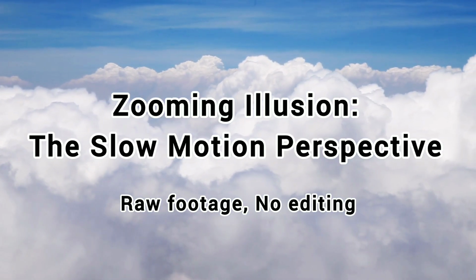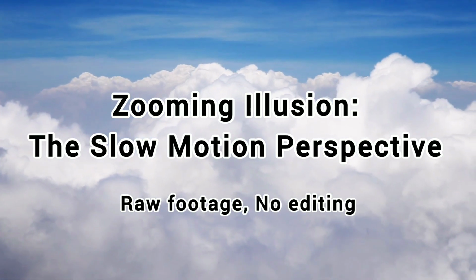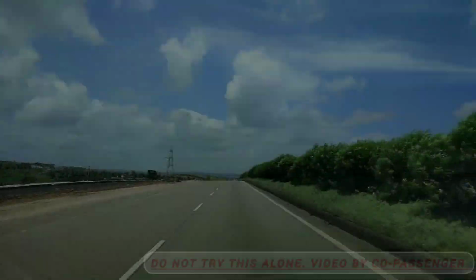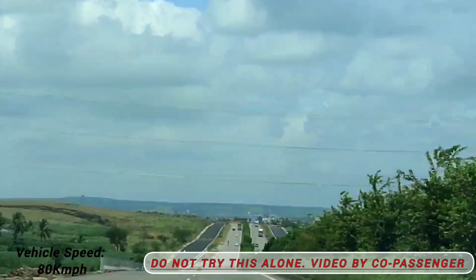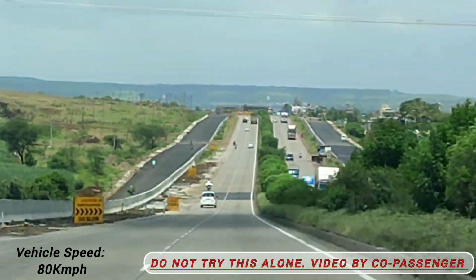Here is something you can try on your next long drive, especially over highways. Conditions apply. If you take a video on a straight road while your vehicle is going at a constant speed and zoom in, it creates an illusion that everything is slowing down.